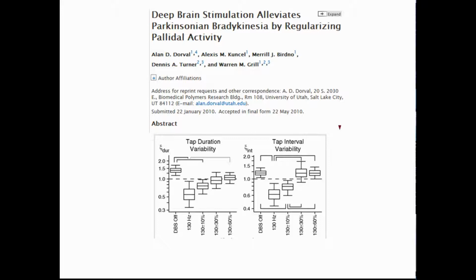And what Alan decided to do was test to see if by making the stimulus period a little more irregular, whether that improved or decreased the efficacy of the stimulus. And he found that the increased variability of the stimulus was less effective, as you can see on the 130 plus or minus 60% was less effective while maintaining the same average period.